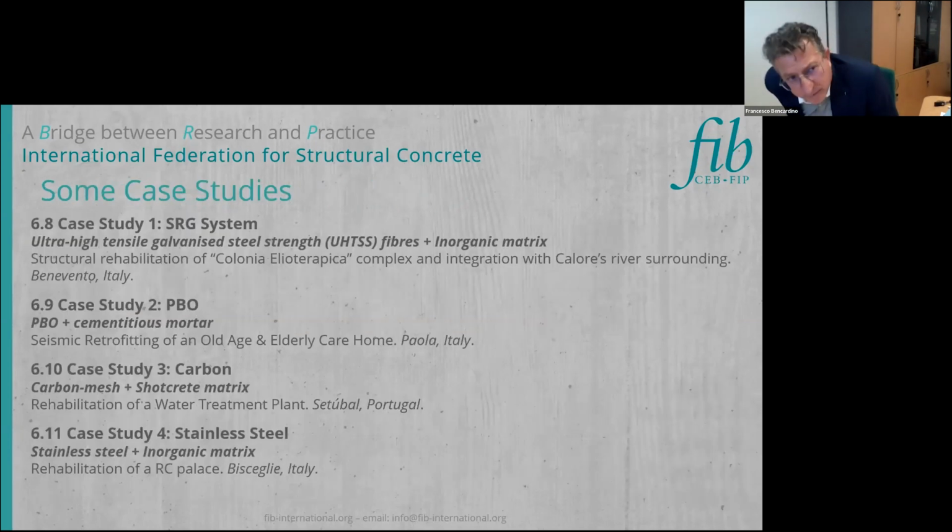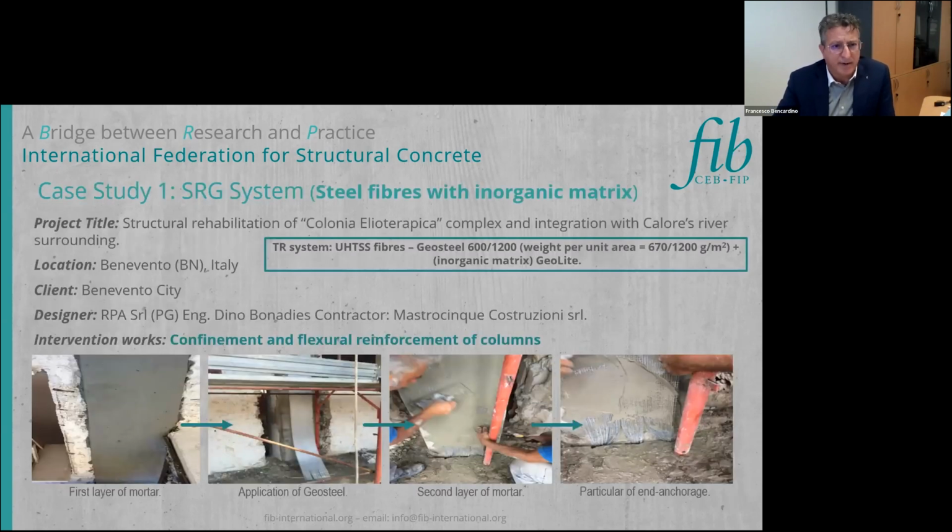Well, now we are going to show some case studies, 4 case studies. Case study 1. In this case, the TR system is steel fibers with inorganic matrix, specifically UHTSS fibers, Geosteel, with inorganic matrix, Geolite. We can see the confinement and the flexural reinforcement of columns. First layer of mortar, application of Geosteel, second layer of mortar, particular of the anchorage.